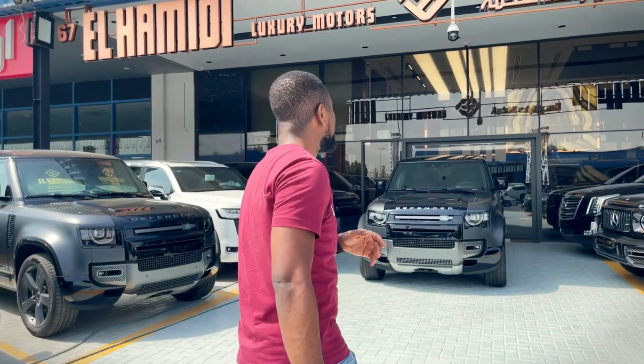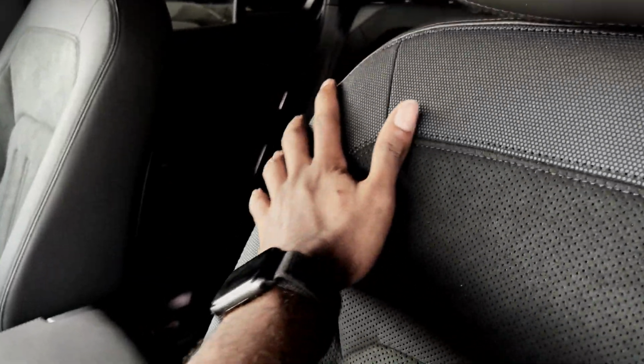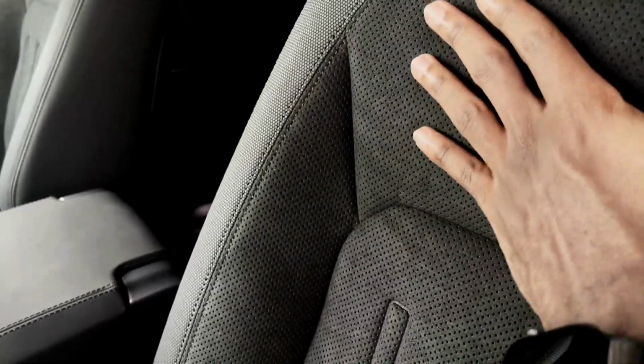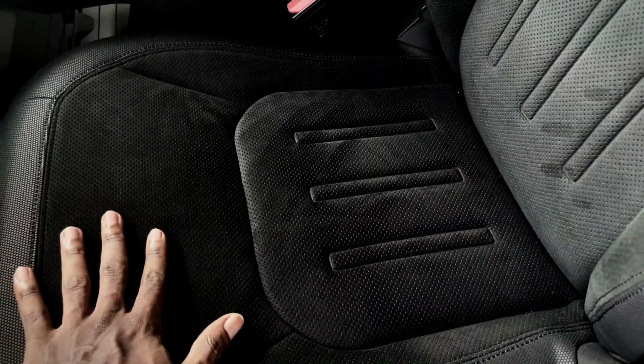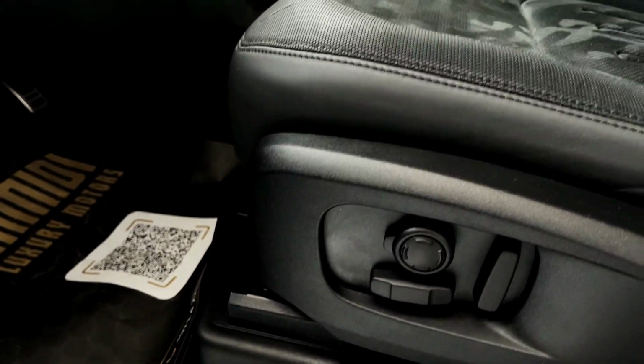There's a nice feel to these leather seats. Not really leather because this material is kind of different from this one. This has an Alcantara feel and it's easy to clean. Very easy to clean, comfortable, you know. All powered seats, goes all the way back and forward.